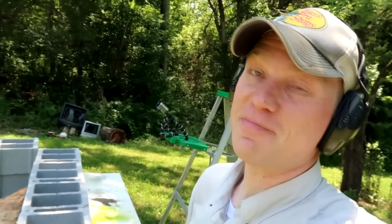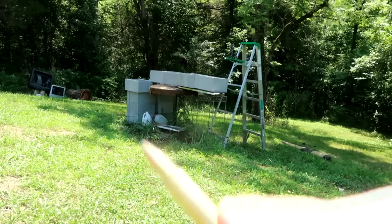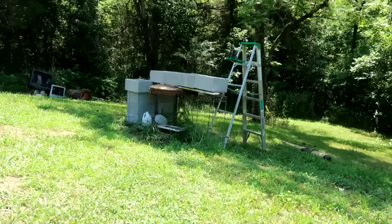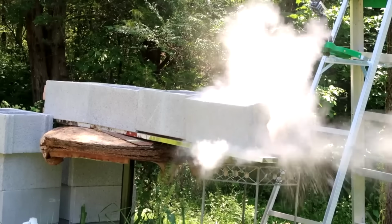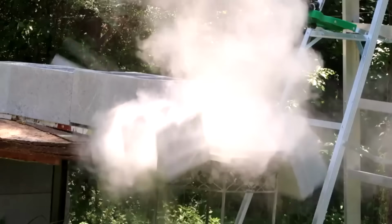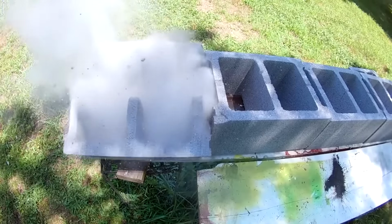Let's load up the 308, see what happens. All right, now here goes the 308 Winchester Super X 150 grain. The 308 actually threw some block up and obliterated my GoPro. I'm sure the camera's fine, but I'm going to put that footage in and just leave it there. We'll see what it looks like. But a lot more massive damage from the 308.